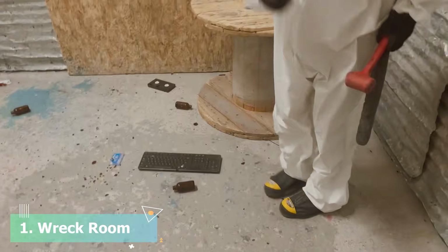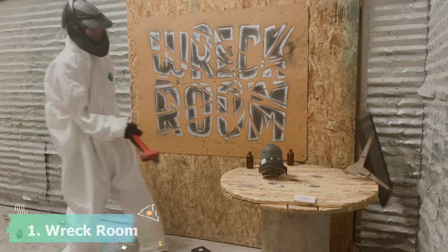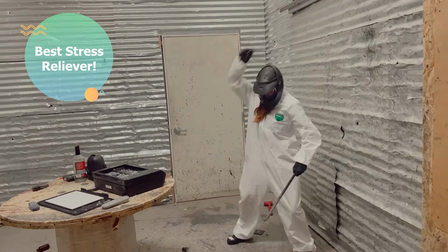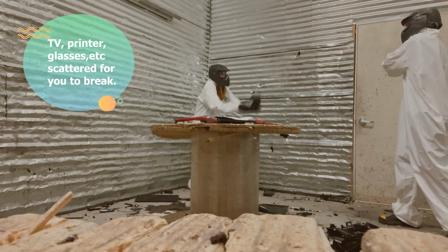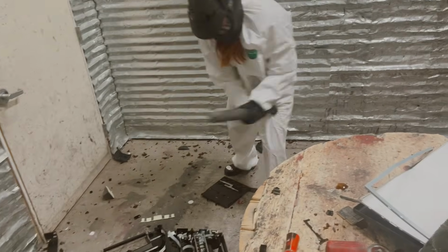First one is the rec room. This is the perfect rage room to let some anger out and release some stress. You'll be inside a small room with some items that you can break using the weapons that you picked, or you can smash them as hard as you want on the ground.